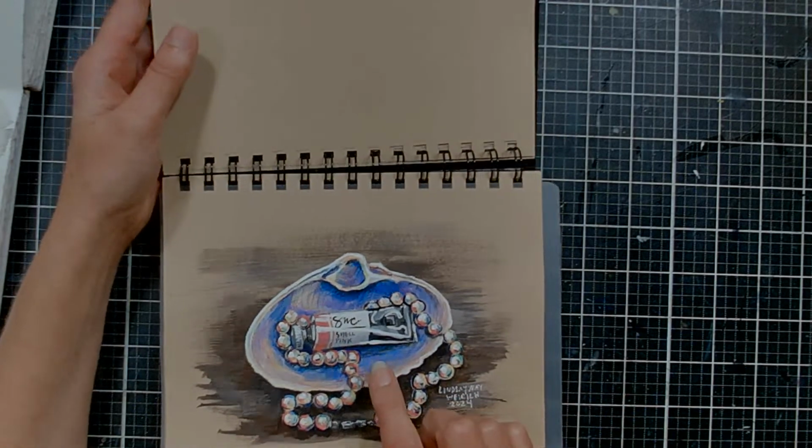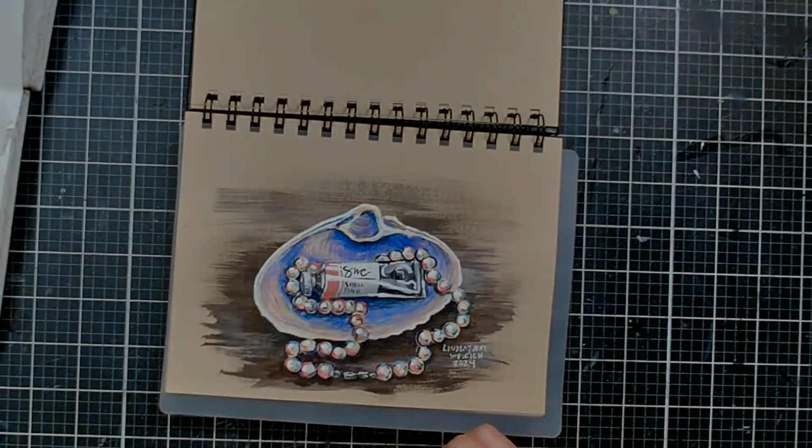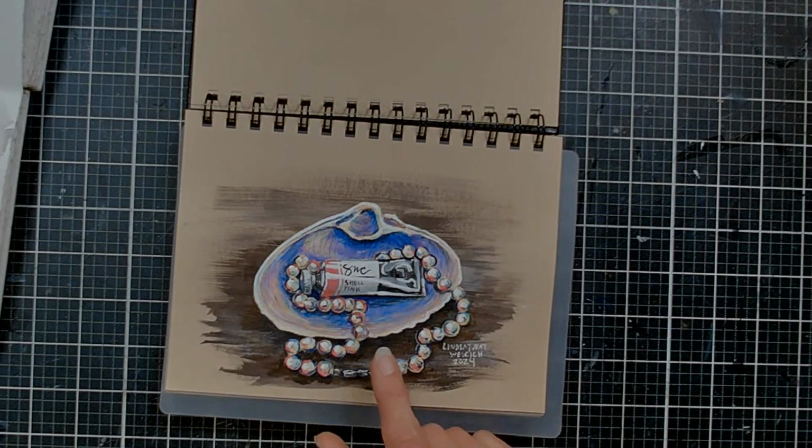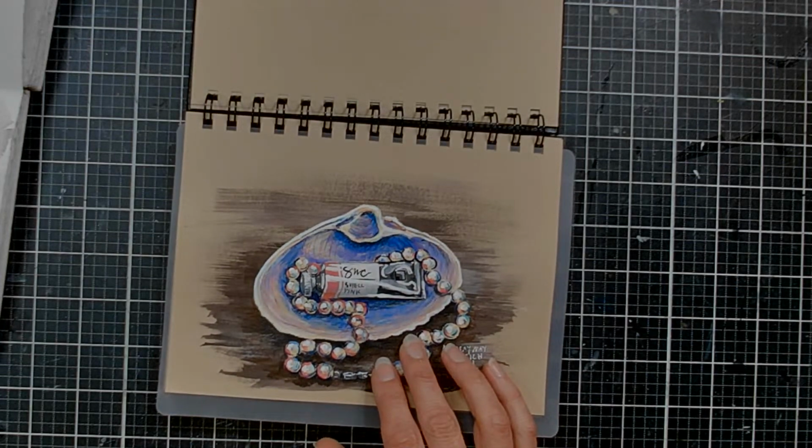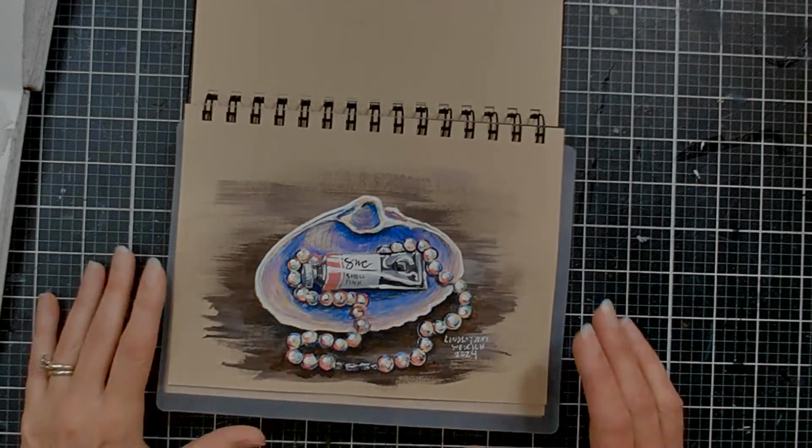But anyway, I used gouache, which is an opaque watercolor, partially because I've had this set that I was sent to review, and I accepted it. I said I would review it, and I figured I'd have time to use this at least a couple times during World Watercolor Month, and I hadn't used it yet. So I'm like, well, today's the day. I'm going to use that.